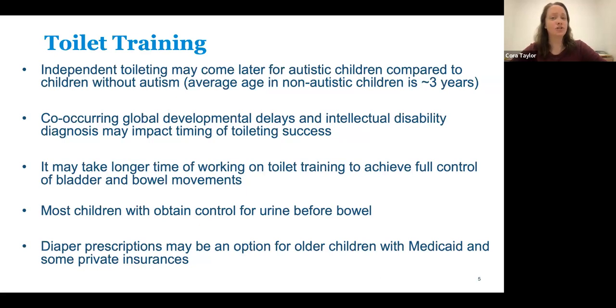In non-autistic children, we generally see that toilet training comes somewhere around the 3-year age range. That can come much earlier. We might see kids who are 18 months or 2 years old who seem to be really working on toilet training. It might also be a bit later. Sometimes we see kids who are 4 years old who don't have developmental disabilities or any other neurodevelopmental condition who are toilet training on the later side. But on average, we'll see that it's around about 3 years. But we do expect that for children who have an autism diagnosis, it is going to come later.